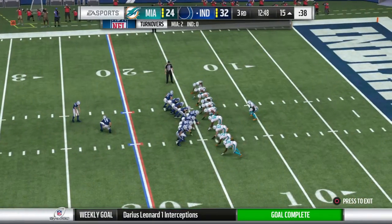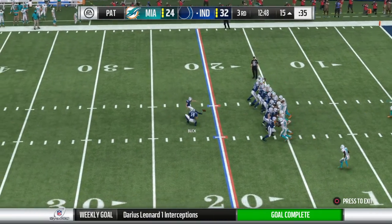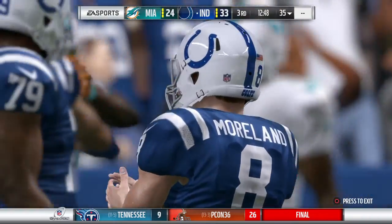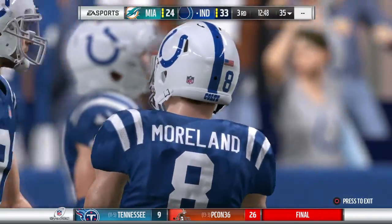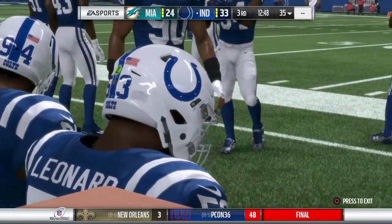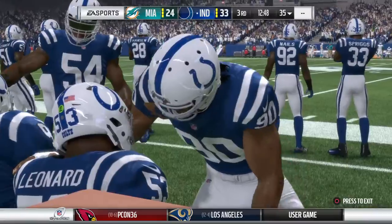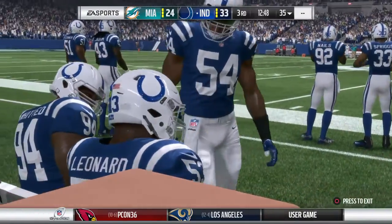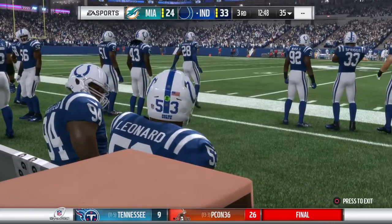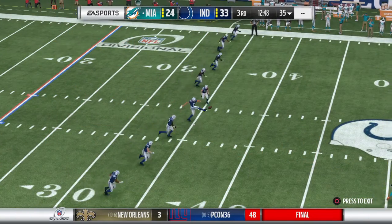No going for 2. They'll kick the point after. And that makes it a 9-point game. So the defense creating some points, not only getting the interception, but then returning it to the end zone for the pick 6. So they'll get another shot on offense following that pick 6.